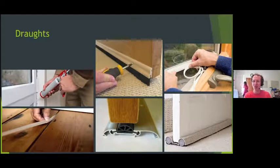Most solutions on this slide will cost less than £10 and take less than an hour to do. Having said that, my favorite picture here is of this draft excluder at the bottom, which is a very neat solution. It slides along as the door opens and closes. I guess a skilled person could probably produce one in less than an hour, but I think most people would take significantly longer than that. But it would be a very satisfying thing to make. The foam tubes on either side could be pipe insulation, which costs about £1 a metre.